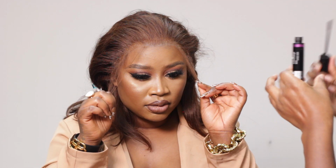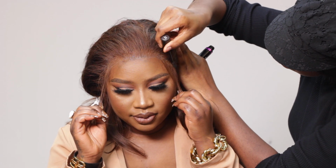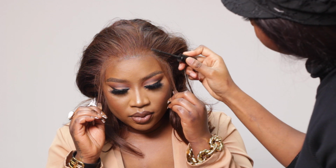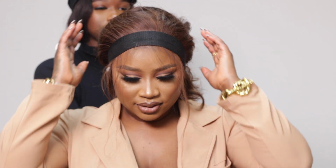And this is something new that I've learned. She's using a mascara to go through some parts that were over bleached, because when the knots were being bleached, it actually seeped through the lace. So she's using a mascara to discolor that. Now she's just gonna melt the lace.